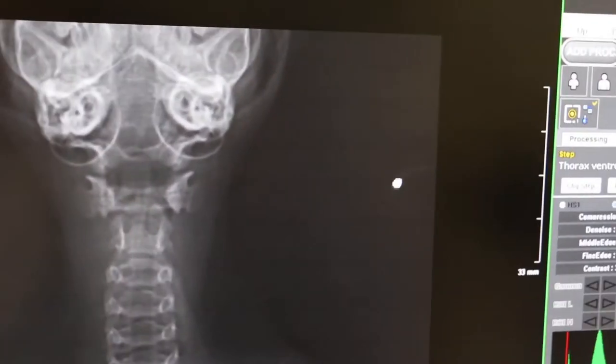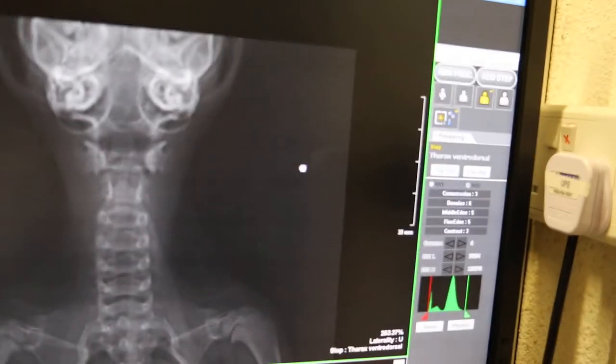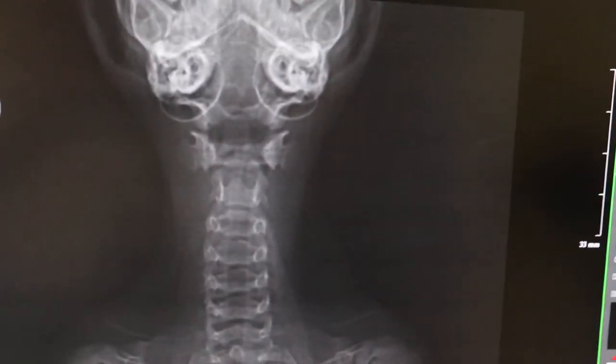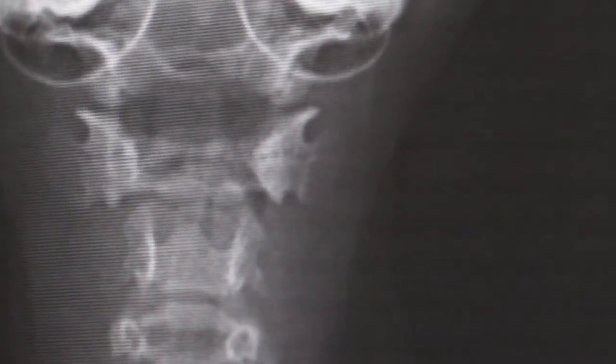Can you see? Brighter a bit. Yeah, I can see a bit. This one? Looks like this one, right? Yeah, correct. Quite far away. Yeah, this one. Maybe it's not a big formed bone. Maybe it's a small fish bone.